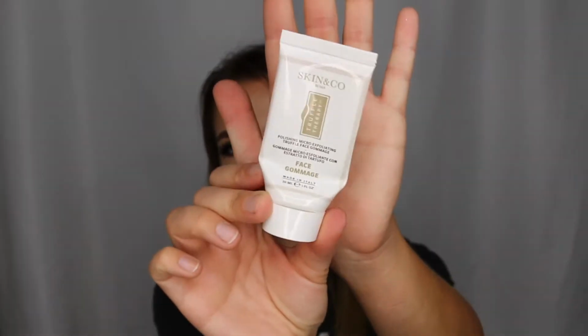Another item that I considered putting into my favorites at one point or another, but I didn't. This is called a face gommage from the brand Skin & Co. Looks like this. What it is, it's a physical exfoliating scrub for your face. And again, I love this smell. It has kind of a sweet, nutty smell. Perhaps that's the truffle ingredient here. Skin & Co. likes to use truffle and truffle oil as an ingredient in so much of their skincare. And you know, there's no exception to this. Everything I've tried from Skin & Co.